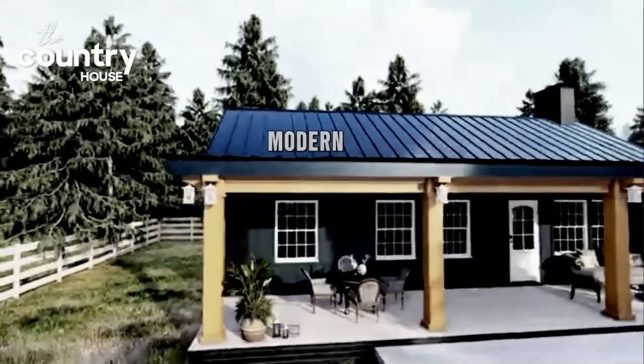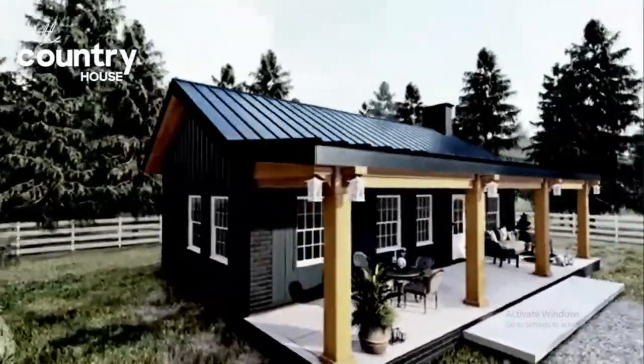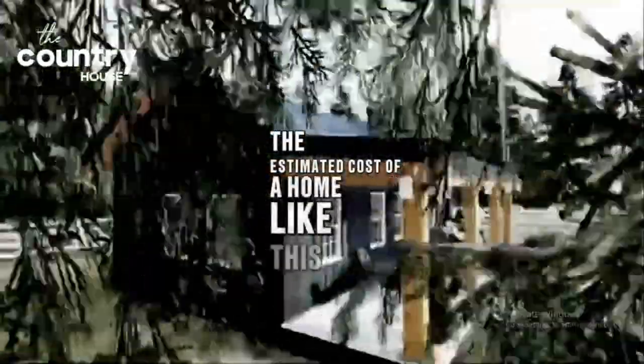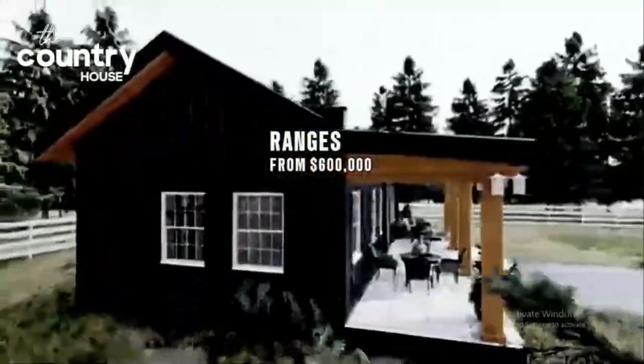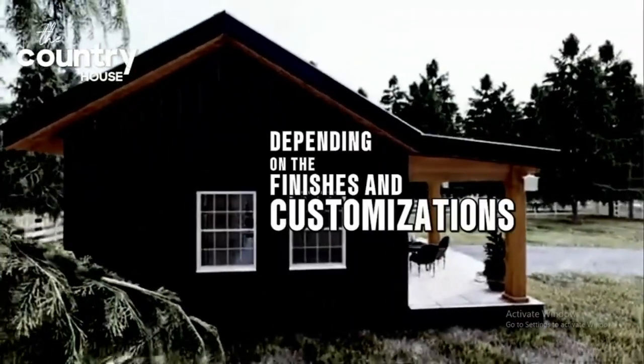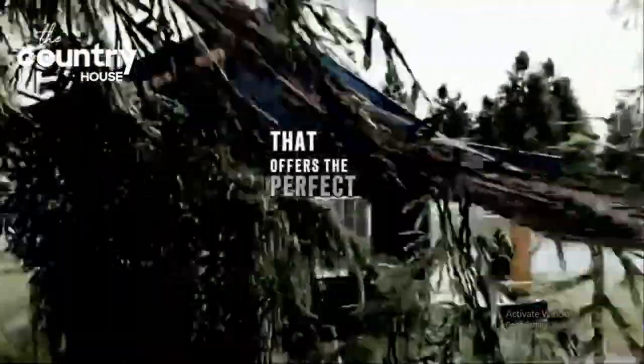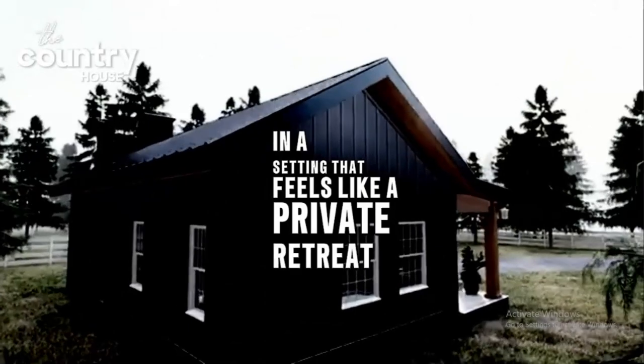This luxurious modern country home is more than just a house, it's a lifestyle. The estimated cost of a home like this ranges from $600,000 to $900,000, depending on the finishes and customizations you choose. It's an investment in a way of life that offers the perfect blend of luxury and comfort, in a setting that feels like a private retreat.